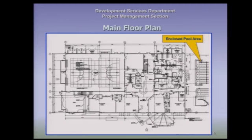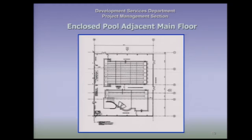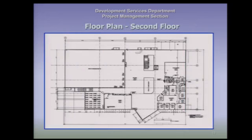The main level floor plan contains the gymnasium, multi-purpose rooms, childcare, and kids' adventures, front desk, locker rooms, and bathroom facilities. And just east of the main area is the pool enclosure. And this is the floor plan for that. The second floor contains the fitness and wellness area and the office for the facilities.